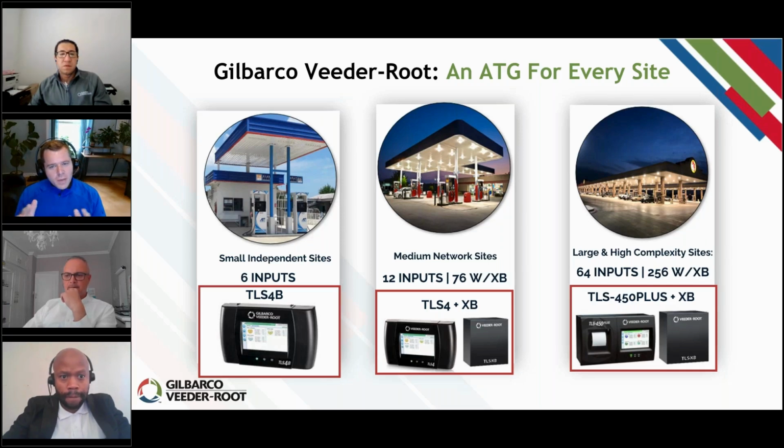Sure. So we just learned about how Hydrix works with the Red Jacket STP and the TLS 450 Plus to really give you a cutting edge solution for tank health. And that's a system that lives right inside the TLS4 platform. So for any size site, for any requirement, Veeder-Root has a TLS solution that works. From those advanced high technology sites using our Hydrix systems down to really simple independent sites, we've got you covered with the TLS 4B, the TLS 4, and the TLS 450 Plus. So I'm going to do a bit of a deep dive on each of these so you can really understand how they separate from one another.